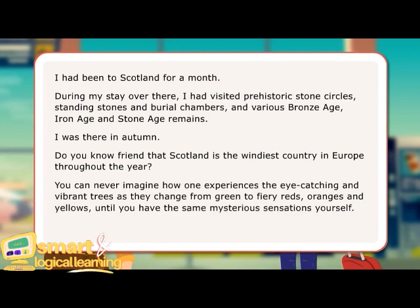You can never imagine how one experiences the eye-catching and vibrant trees as they change from green to fiery reds, oranges, and yellows, until you have the same mysterious sensations yourself. By November, the autumn ends and it is the beginning of winter.